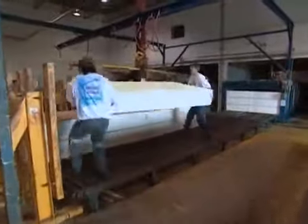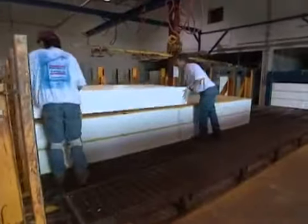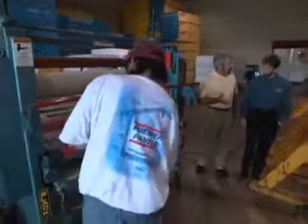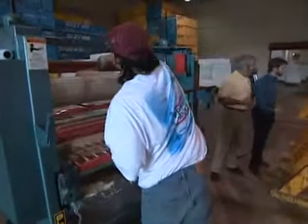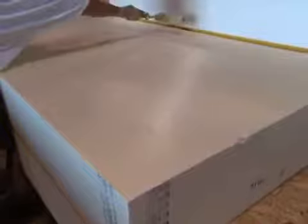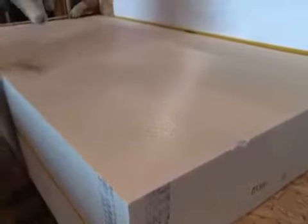So this machine essentially rolled the glue onto both sides of the polystyrene. Right, the EPS. And you already had laid down one sheet of the oriented strand board, the OSB. So we have one more sheet to go on top, and that'll finish up our panel. Right. So why is he adding more with the roller? Is there some areas that got missed? Sometimes there may be some divots in the foam and other things. It just makes sure we have a quality product going out.